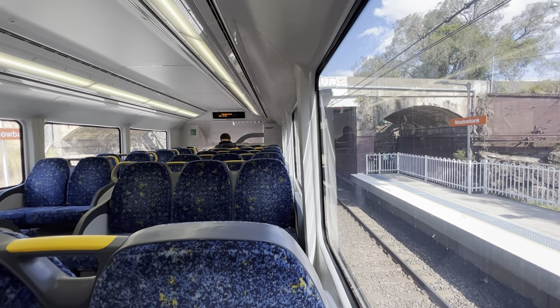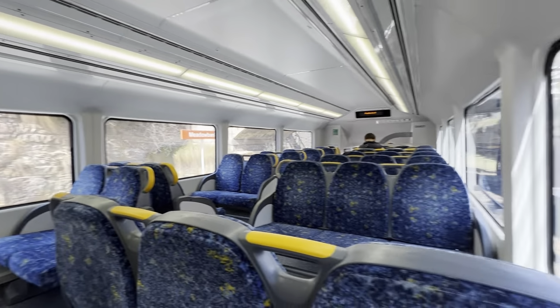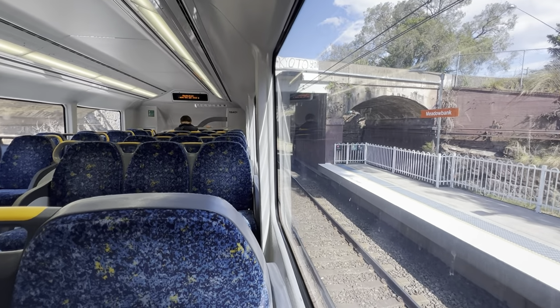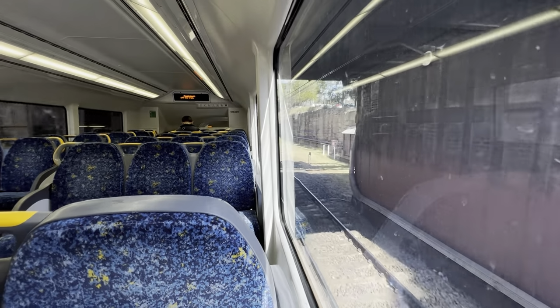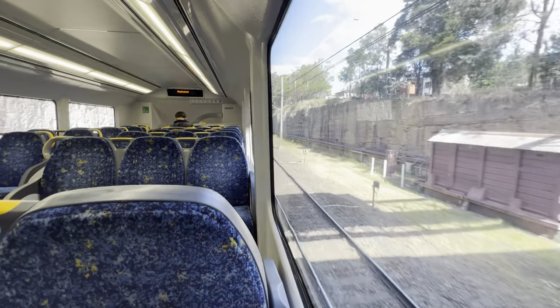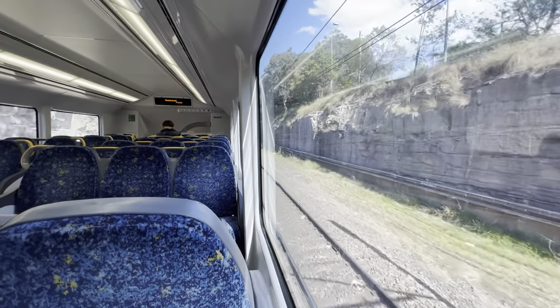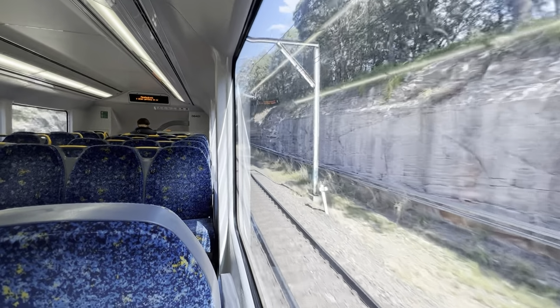Alright, so I've finished work. I'm currently at Meadowbank Station on Waratah Set A1, the first of the bunch. So I'm just headed into Central now. I'm just going to grab something to eat. So I just thought I'd, on the way back, film the trip from here, Meadowbank to Rhodes, just to have a bit of a chat with you all as I pass over the Meadowbank rail bridge.